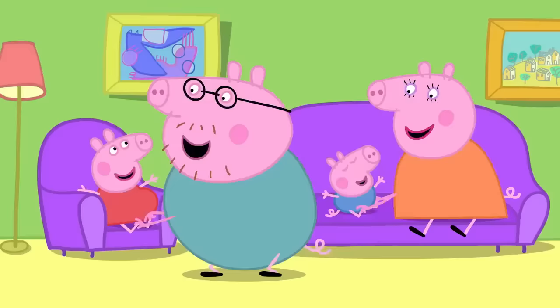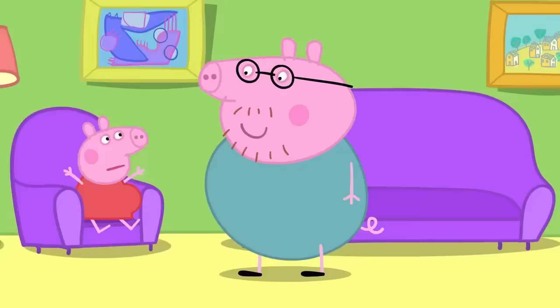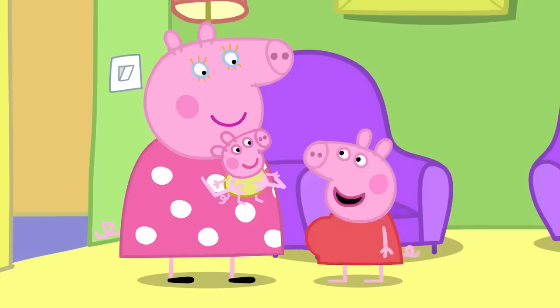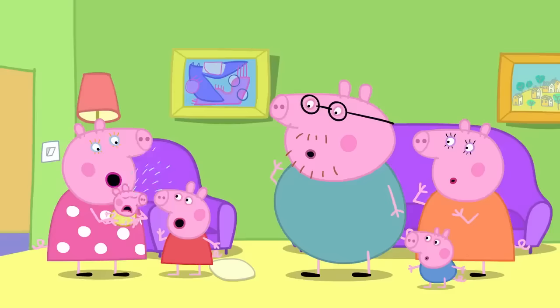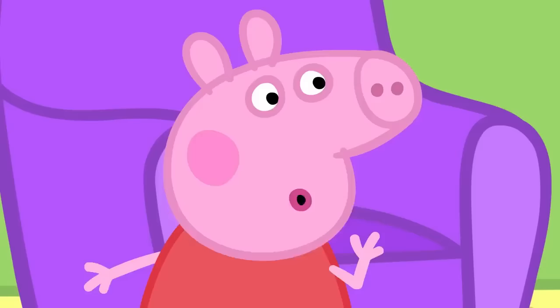There's one more thing that happened when Mummy Pig was pregnant. What was it? Eventually, a baby came. Auntie Pig has brought baby Alexander for a visit. Hi, baby Alexander. I was pretending I had a baby in my tummy. But now we can pretend that you're my baby. Real babies are quite noisy, actually, so I think I'll keep my cushion instead.